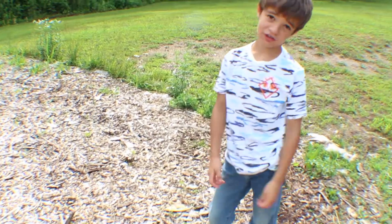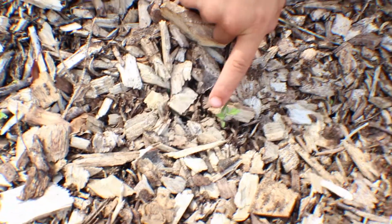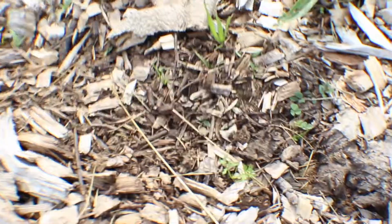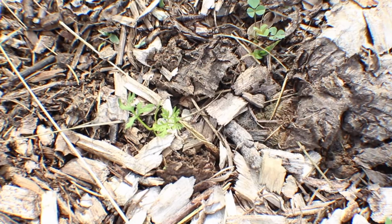Some carrots. Yes, we have 3 rows of carrots. Let's see if we see any. No. Or is that a weed? That's a weed. Okay, so here you can see, this is definitely a sprout here. There's definitely a sprout right there. I don't know if you can see it.